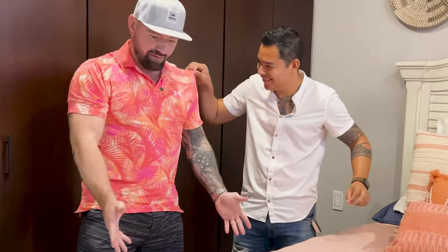Okay, we have made it to our number two bedroom. This is the room that Edgar decorated for himself. It's his favorite color. This is all decorated by him. He loves all the.